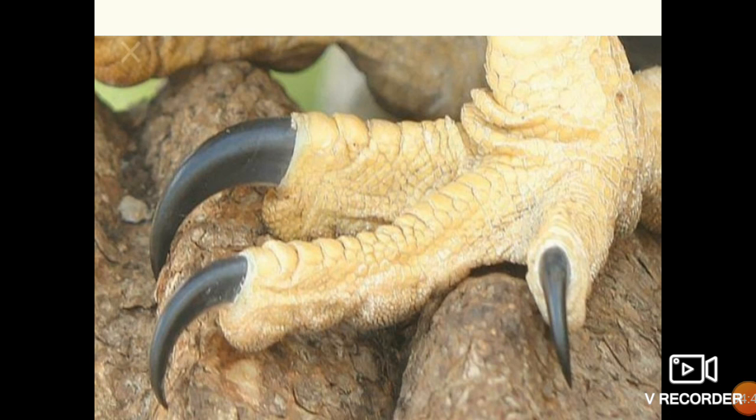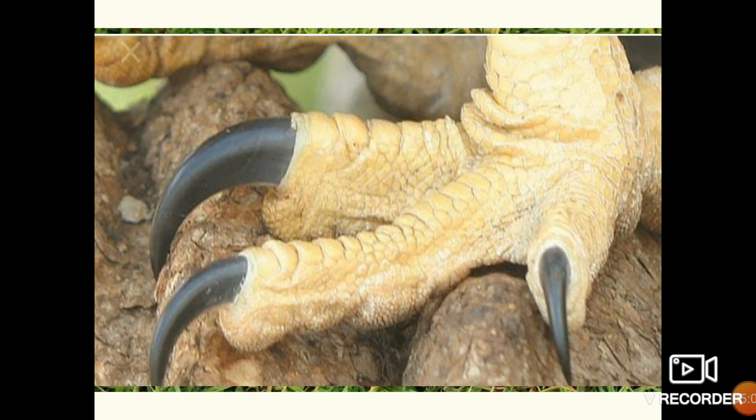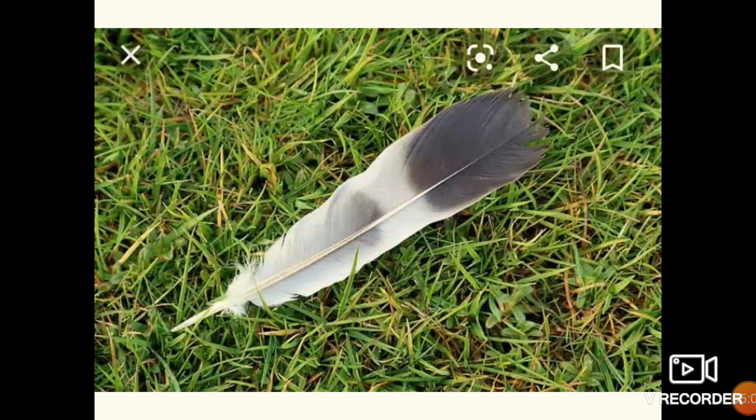In this picture, you can see the claws of the bird. Claws are very helpful for them. They cling to the trees with the help of claws. They catch the prey. These claws are helpful for the bird. You can see a feather in this picture, the light feather you have just read. Birds' wings are made up of light feathers which help them to fly. This is the feather of a bird.